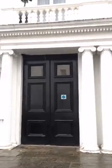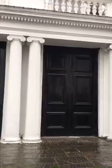So, strange that there's no door handle, no doorbell. So, how on earth would somebody get in? Also, pretty sure the cracks in the front door. Yeah, the front door is kind of painted over. There's no letterbox.